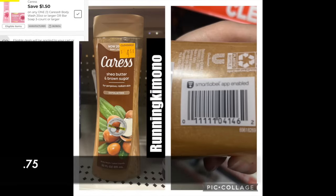And then we also have an exfoliating body scrub. This is in a brown sugar scent for 75 cents. I adore this body wash. Anything with exfoliating in my book is really fantastic.